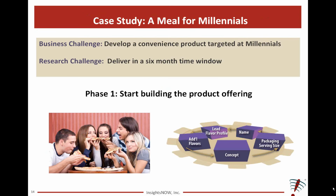So let's take a look at a case study for holistic development where we need to understand how various aspects of the product interact. I'm going to take you through a quick cooking pizza example that we had targeted at millennials. Now, if you're like most researchers I talk to, the situation we were in is going to be really familiar to the ones you're in.